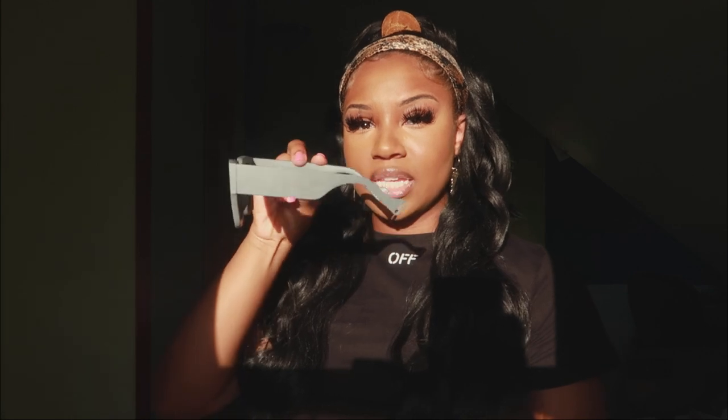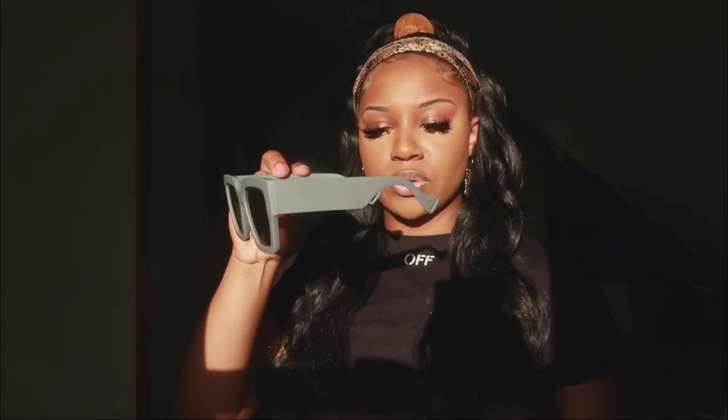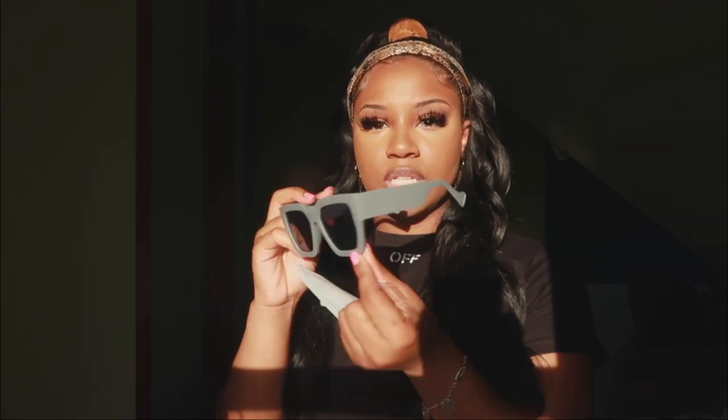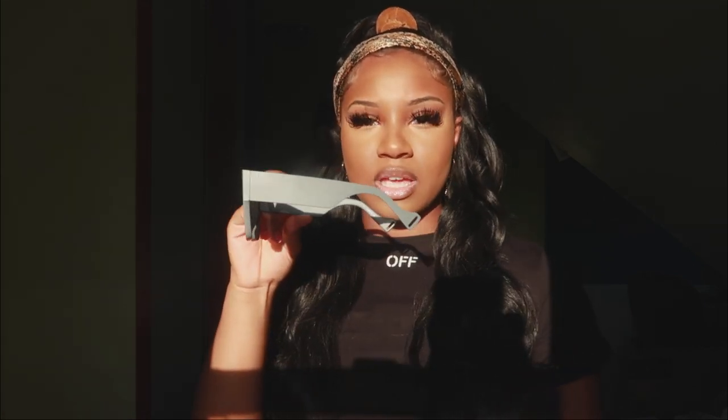But I do want to show you guys how they look. They look so cute and so sleek. Nothing really much to say about them. I like the oversized look of them. They are very sturdy, and I just think they're gonna go so well with a lot of my outfits.